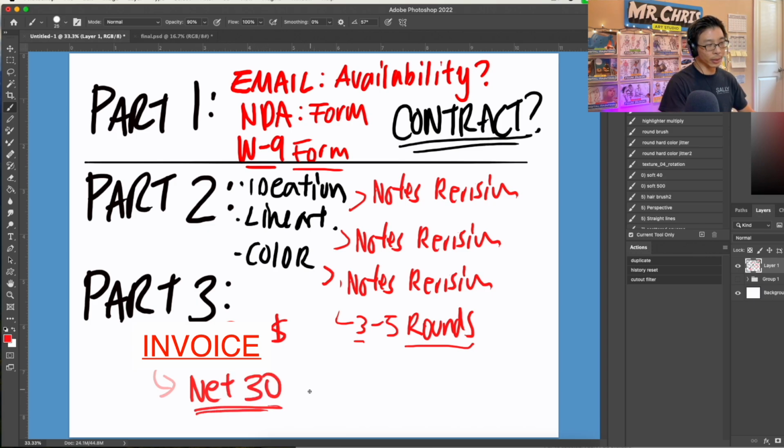I think at Disney and Universal, they have something called net 90. So they make you wait 90 days before you get paid. Yeah, I know, it kind of sucks. So that's unfortunate. Imagine every time you work a job, you don't get paid until 90 days later, right?